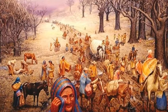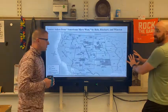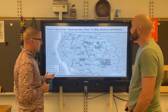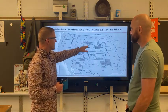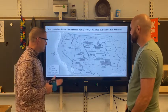There we go. The Indian Removal Act, the forcible removal of these five tribes who were native to the southeast of the United States, being forced out west. This is even during Andrew Jackson's presidency. And the great thing is that now we have an approximate date. We have 1890. So these forts and battles give us dates: 1876, 1866, 1890. Now we have some historical context.